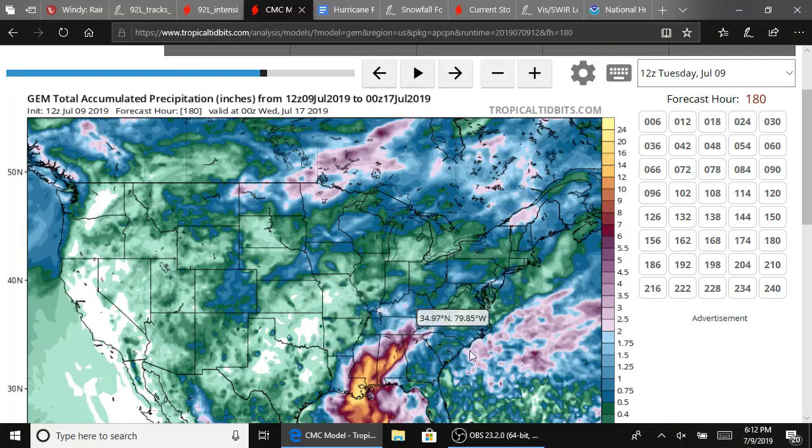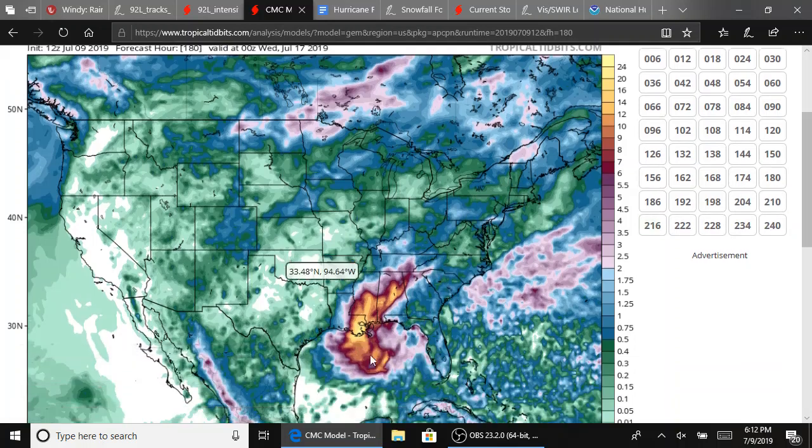Here, as you can see, the major models, the global models, have pretty good agreement on where this thing can go. Looks like it can hit either between Lake Charles or right at New Orleans, and it seems like it can take a track and die out when it reaches into the state of Kentucky or Tennessee there. So yeah, this is what I'm thinking.